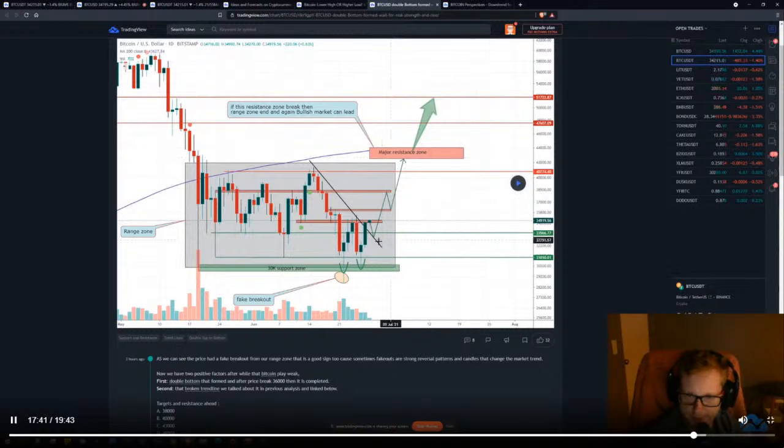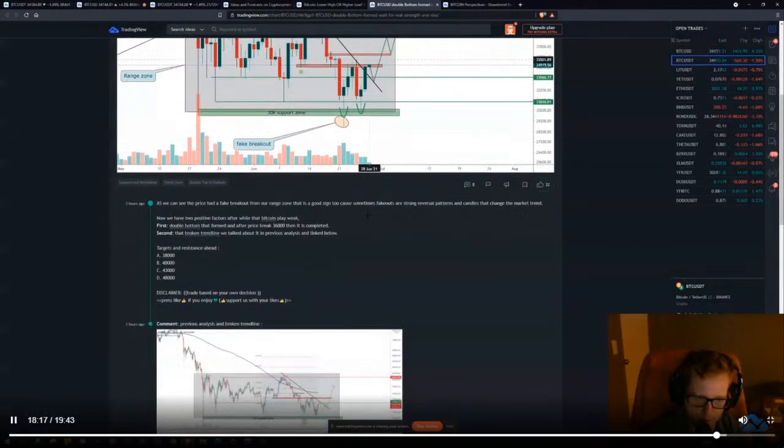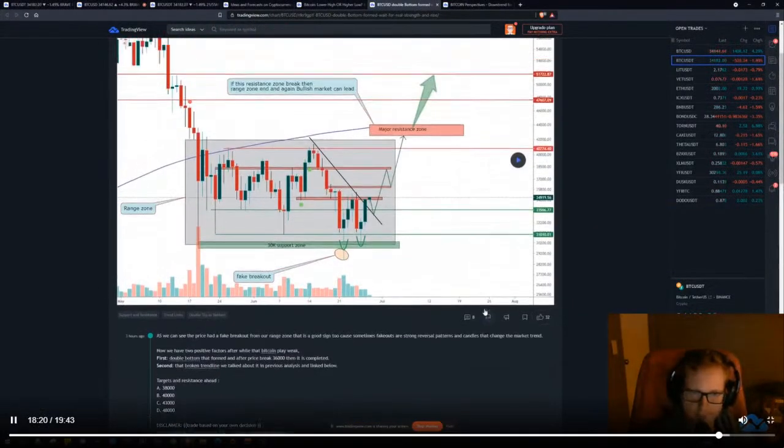This 35K is clear resistance, 40K is clear resistance. I'm not as keen with him on 38, 36, but he had a post prior to this which definitively states 35 and 40K, or that 40K area, as his main resistance. And I like that. It's very simple. 30K is a very clear support range, fake breakout to downside. That's a good way to describe it. I like this.